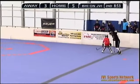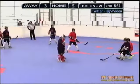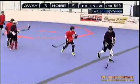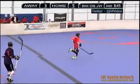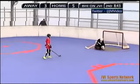Streaking off the point is General. Through the legs by Katz. And Katz is going to pull it back now. This is Brandon Connors on him. And Connors gets it down for Boyd.